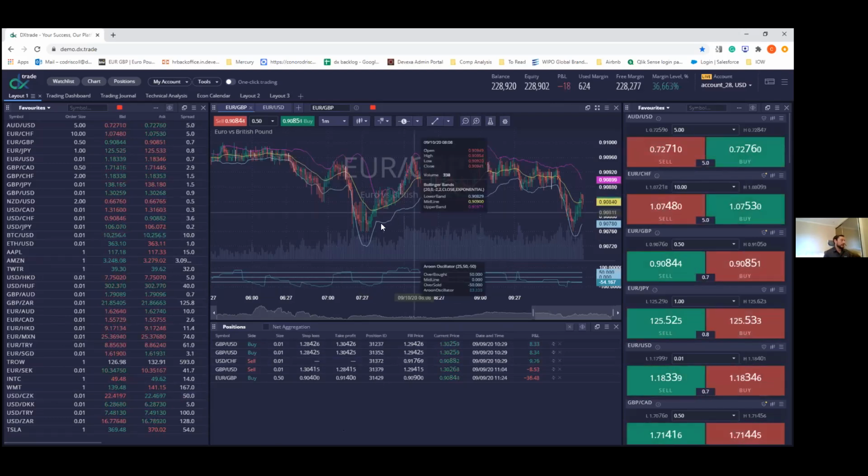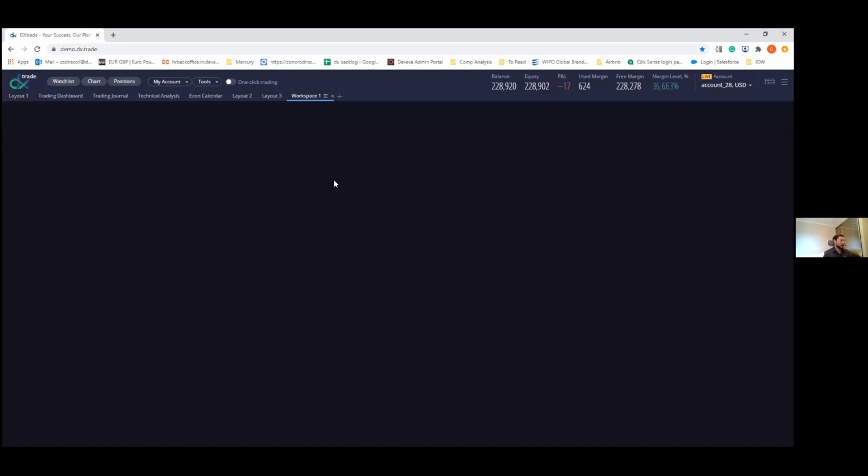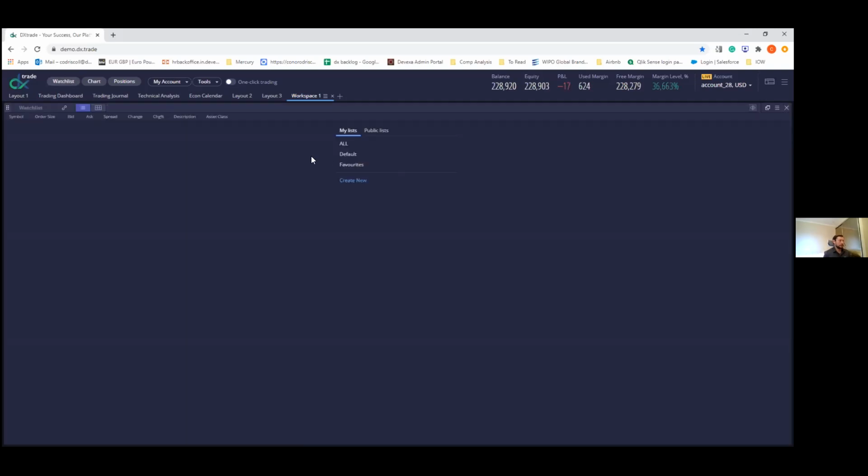So DXtrade works on what we call workspaces and widgets. Each of these tabs that you see along the top here, these all form a workspace. For the purposes of this demo, I'll show you now. If you were to create a new workspace, you have a blank workspace. So if you're a broker, you can imagine that you have this blank canvas and you can decide how you want to set up the layouts for your clients. That layout can be a fixed layout, or it can be a flexible layout.